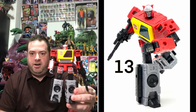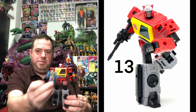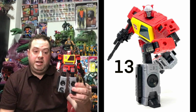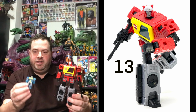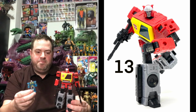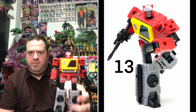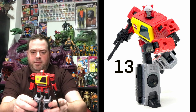Now, number 13, arguably a bit of a cheat as well, but really it's just Blaster that's on here. Now, he also came with his little buddy Eject, which transforms into a little cassette tape that fits into his chest when he turns into a Ghetto Blaster. And yeah, it's cool. It's a fun little thing, but this definitely doesn't really enhance the figure. Blaster didn't need him to get onto the list anyway. But this Blaster, it's great.